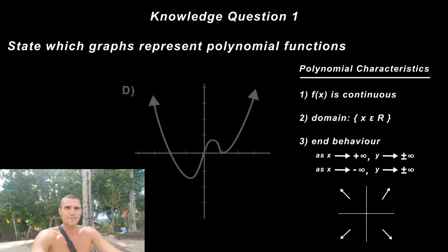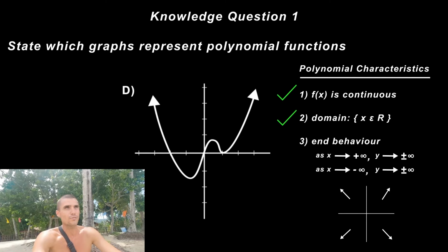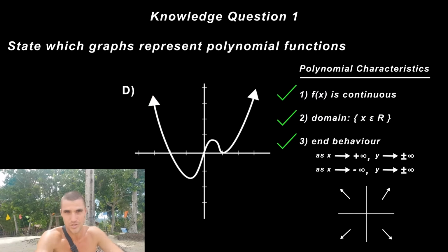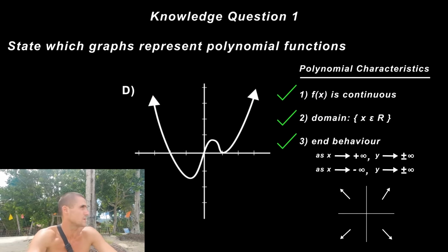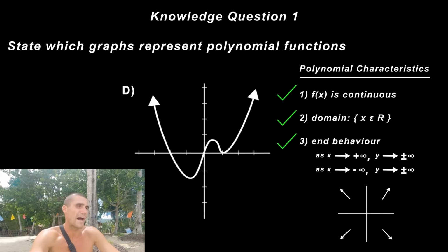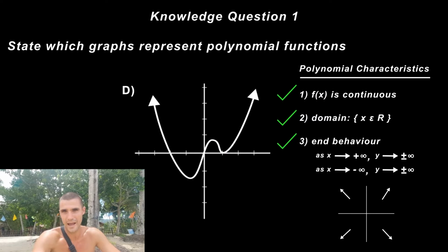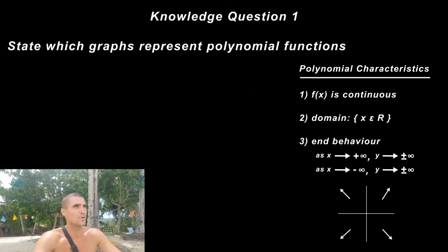The fourth graph, notice that it does satisfy all three characteristics. It is a polynomial function. This one is going to have an even degree because it's going from quadrant 2 to quadrant 1. It's also going to have a positive leading coefficient. I know the question is not asking that, but I thought I would mention it. And notice that there's also a bounce on one of the x-intercepts at an x value of 1, but that can happen with a polynomial function. Okay, so this fourth graph is a polynomial function.